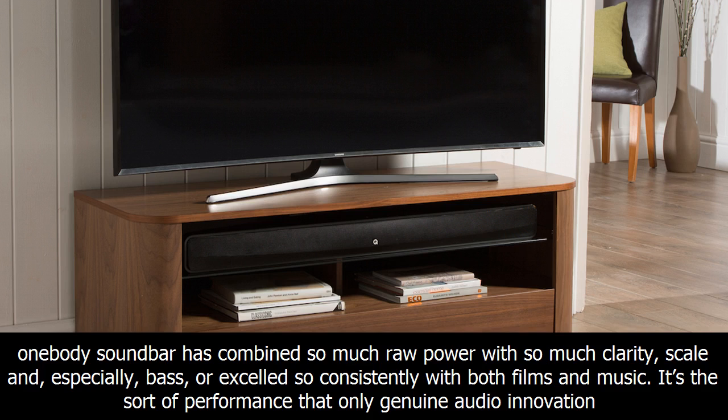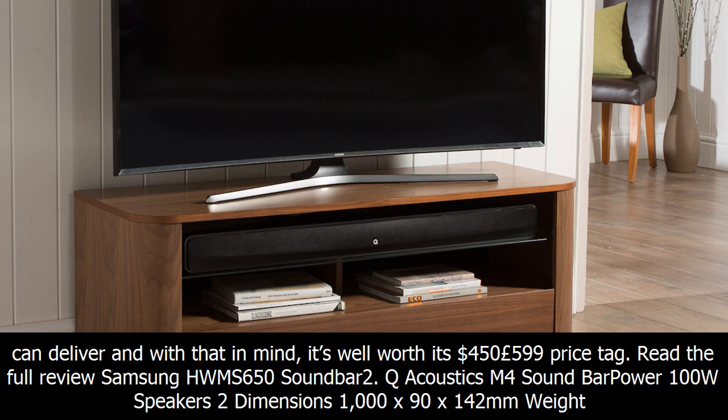It's the sort of performance that only genuine audio innovation can deliver, and with that in mind, it's well worth its $450, £599 price tag. Read the full review. Samsung HW-MS650 soundbar.